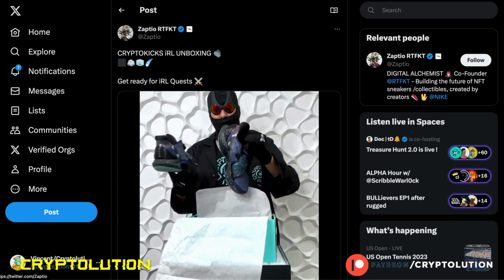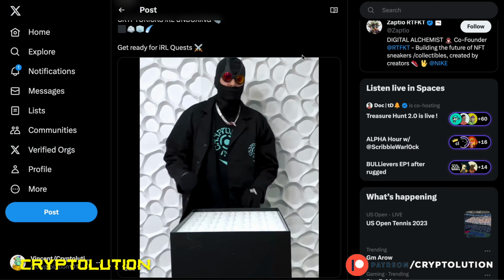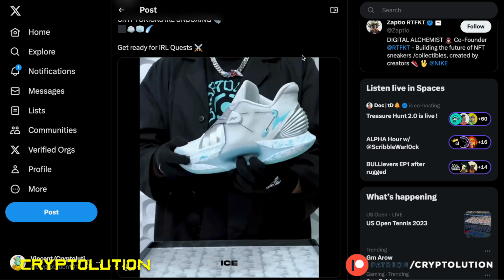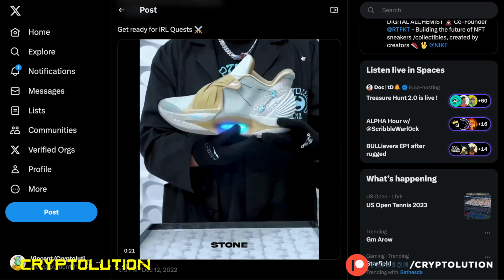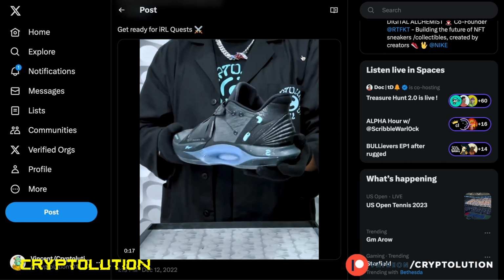So we have the co-founder, his name is Zaptio of Clone-X, and right now he's revealing the shoe itself. So as you saw that trailer previously, it was just what looked like a concept trailer, but here it's showing you the shoe design that's actually being performed. Now what I'm seeing here is that right now you can use these shoes and you can actually connect an app to it as well.